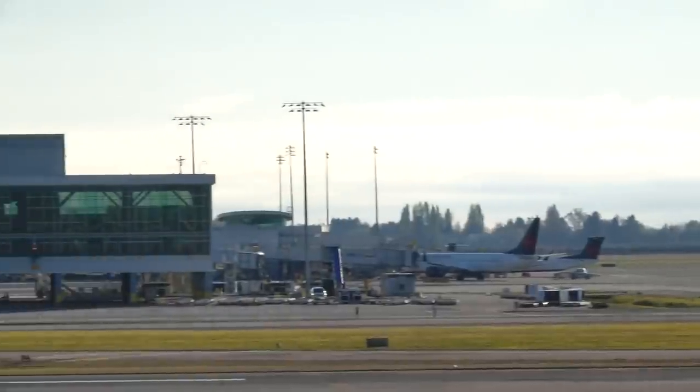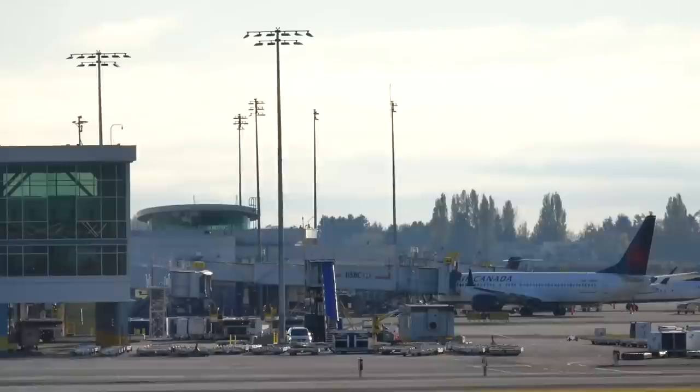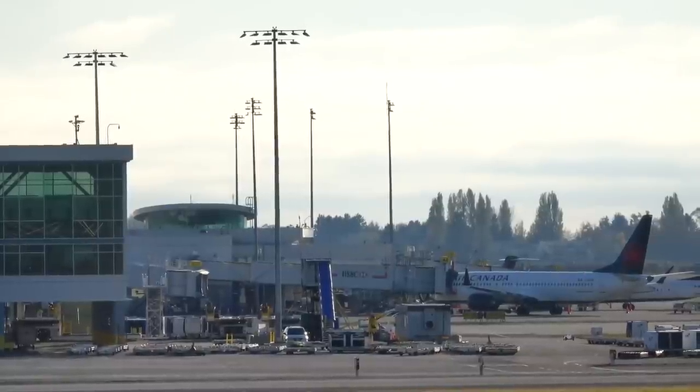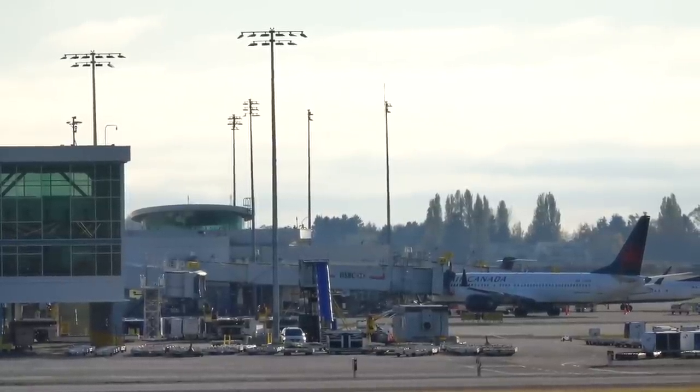554 Air Canada is next, so we'll wait for him or her. Let's see what that is. 554 is going to Saskatoon. It's a 737 MAX, and it's going to be rolling any moment here, guys.